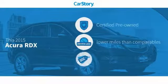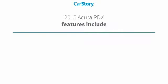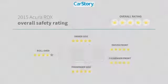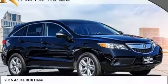Our story research indicates this vehicle as certified pre-owned, low miles, and a good deal. Features also include keyless entry, keyless ignition, premium sound system, hands-free Bluetooth integration, hill assist system. With these ratings, you are going to love the 2015 RDX.